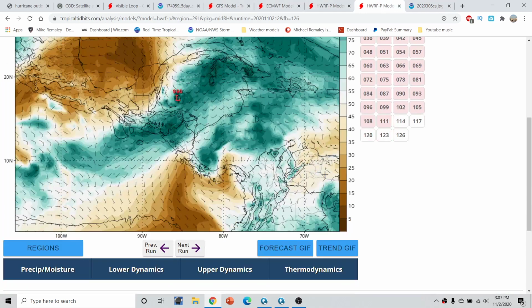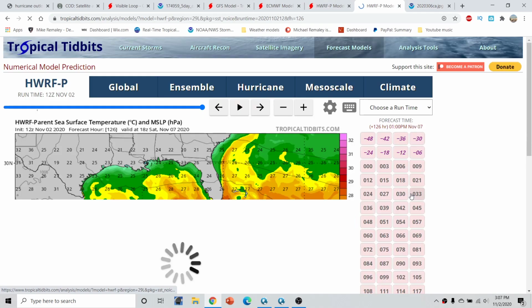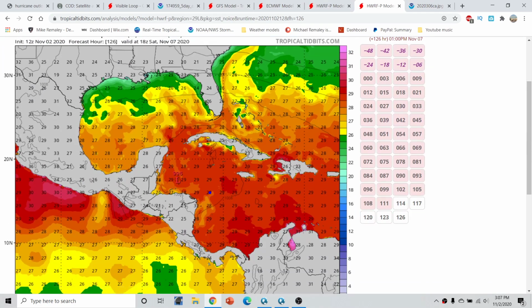And those sea surface temperatures, if we quickly look here, would be still at about 28 to 29 degrees Celsius. So very warm, very supportive. And you can see this whole entire environment is still very conducive for additional development. So a lot is going to hinge on whether or not the low level center, the low level vorticity, and mid level energy can survive and make that journey across back over into the Caribbean, or is it a potential new circulation at that time?